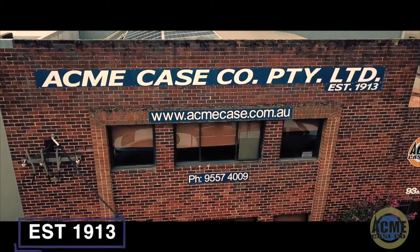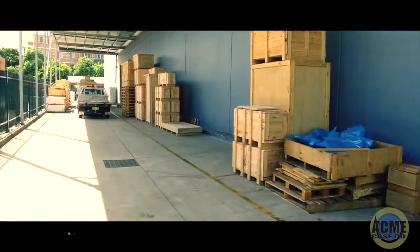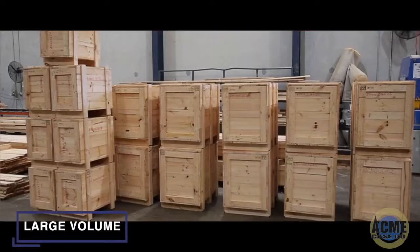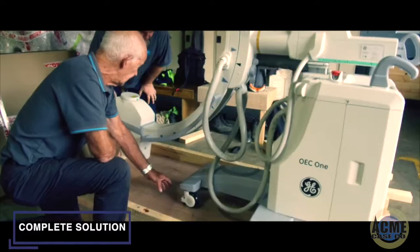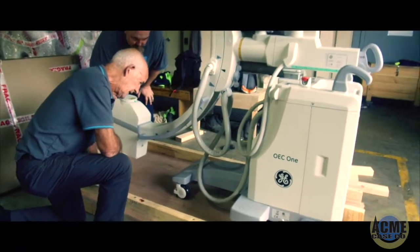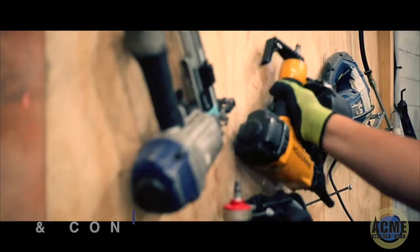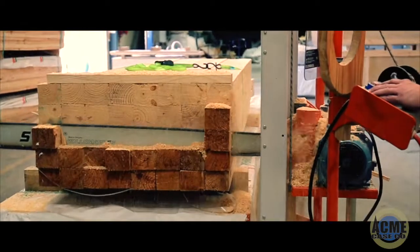In the heart of Sydney manufacturing, just off the M4 at Silverwater, Acme Case has a facility capable of packaging bespoke cases through to repeat large volume orders at scale. Our process involves capturing all details on dimension and weight of goods travelling. We then prepare a same-day quotation for your approval before designing and producing your cases in execution of your order.